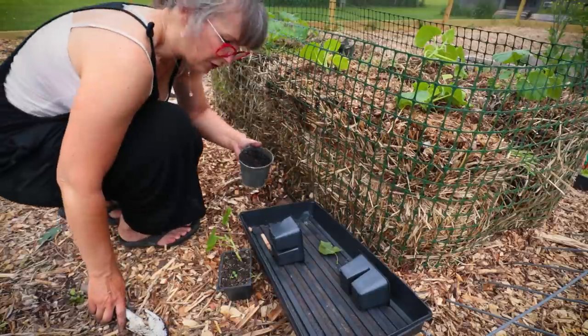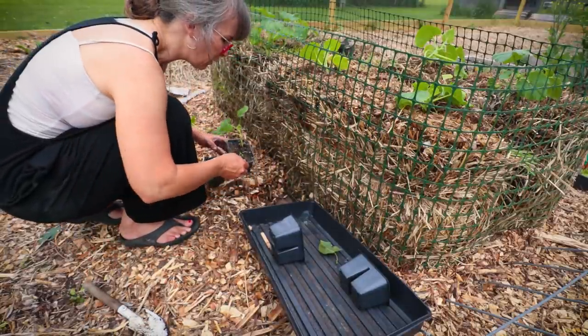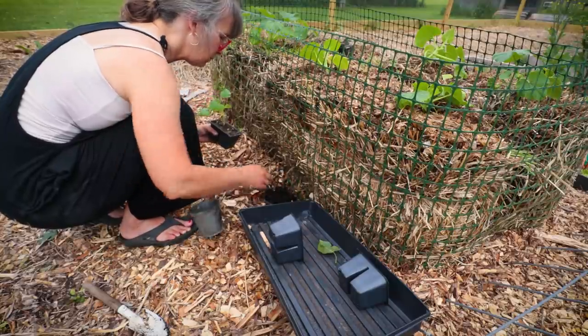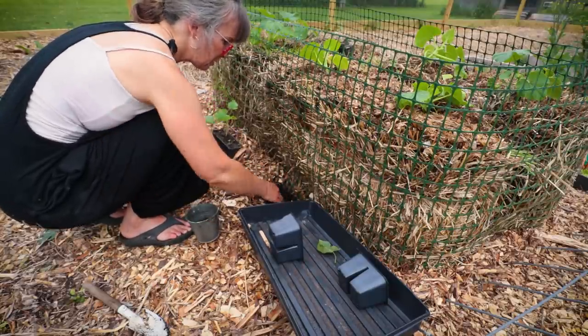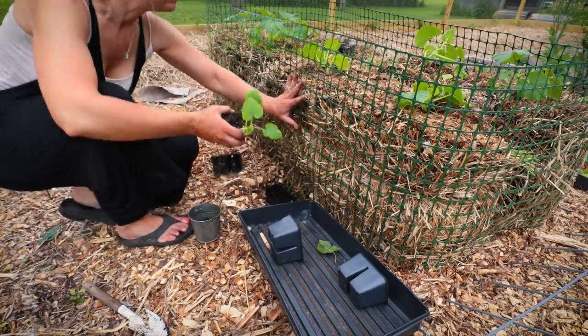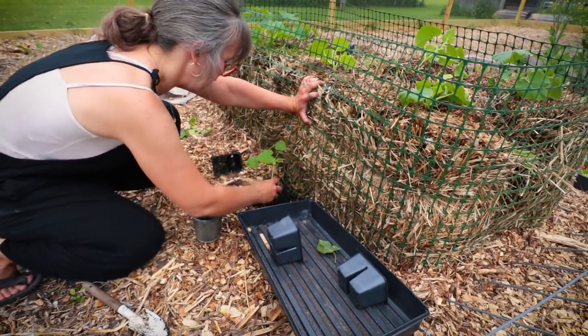Not really compost, I just went and got some out of my beds where I just planted the peppers. So put some soil down there for him. Oh, heavy.